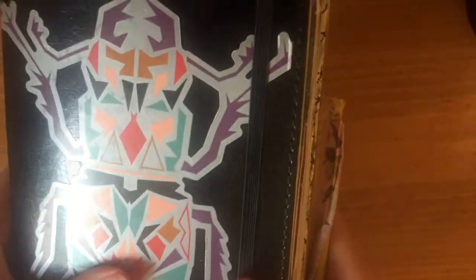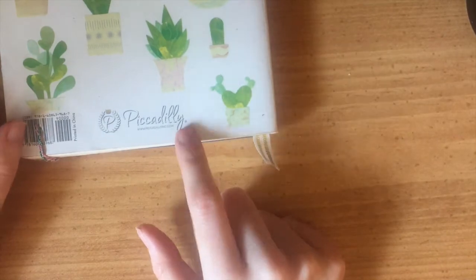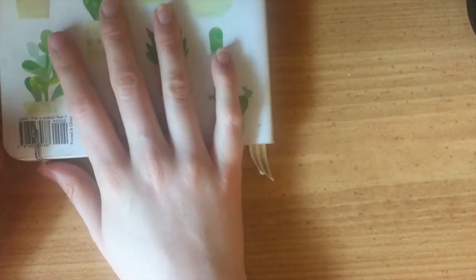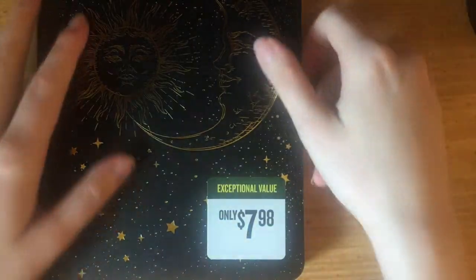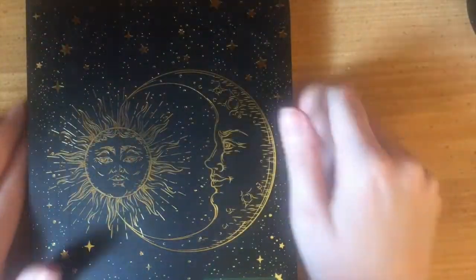So the journal that I moved into after this C.R. Gibson was actually a Piccadilly journal. You can see it says Piccadilly. You may have seen these at Barnes & Noble or other bookstores. I see them sold there quite frequently. When I went, I picked up two of them. So as you can see, this is the other one in brand new condition.